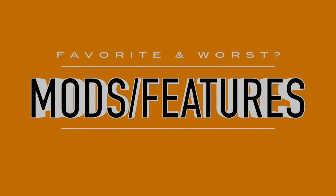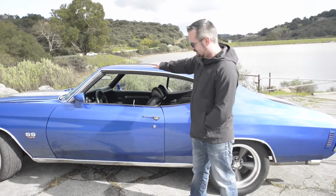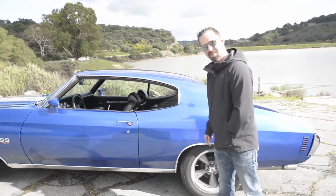I really like the way that you have the pillarless opening here, so you actually can take down both of these windows, and so the roof kind of just floats. I just love the angles of it here.